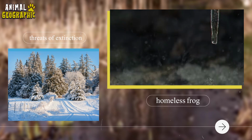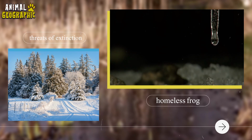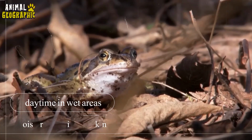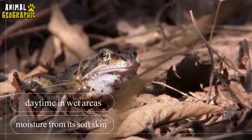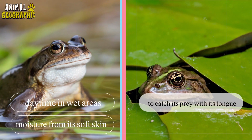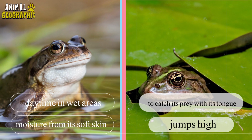The Rana frog lives in its cold climate environment where lakes and high mountains hide it in the daytime in wet areas. As it absorbs moisture through its soft skin, it adapts to its icy environment, enjoys its great abilities to catch its prey with its tongue, and jumps high from one pond to another.